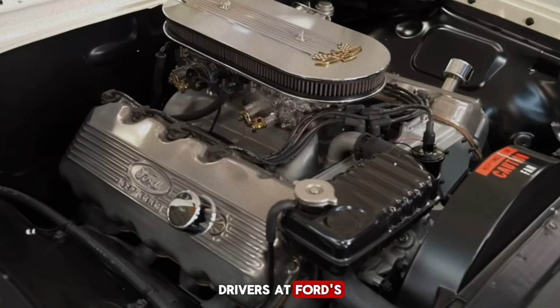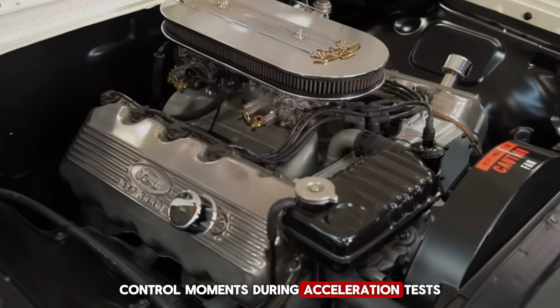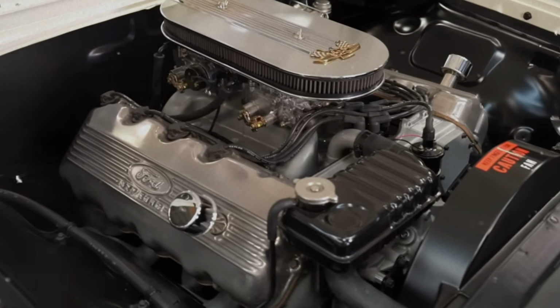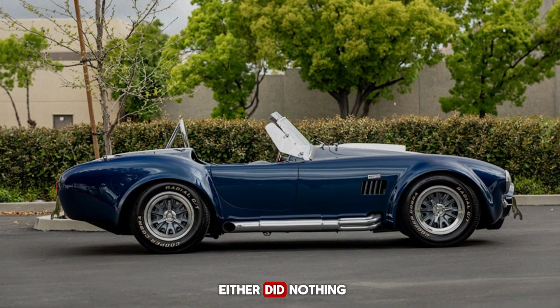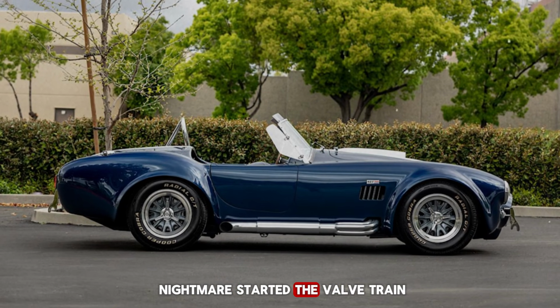Test drivers at Ford's proving grounds reported near loss of control moments during acceleration tests. The power band was so narrow, so peaky, that it required constant vigilance. You couldn't just mash the throttle and go. You had to keep the engine in a very specific RPM range, or it either did nothing or tried to kill you. And then the real nightmare started, the valve train.